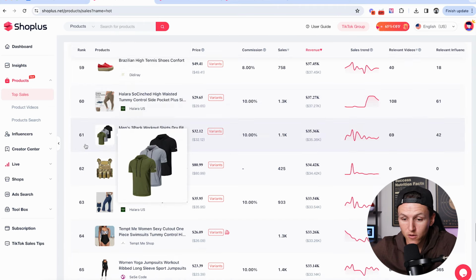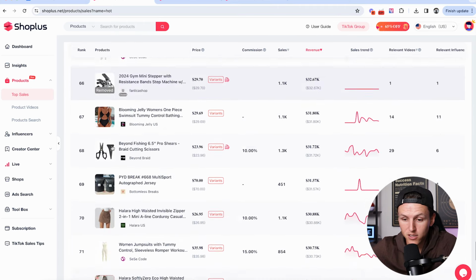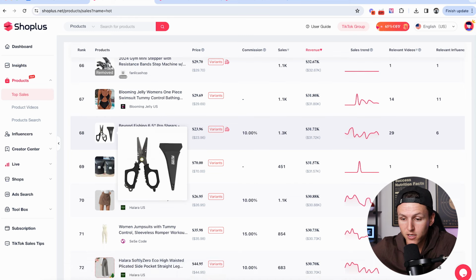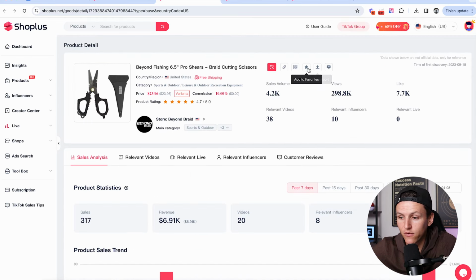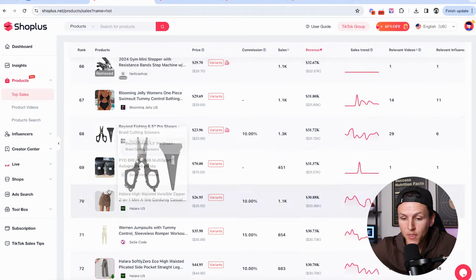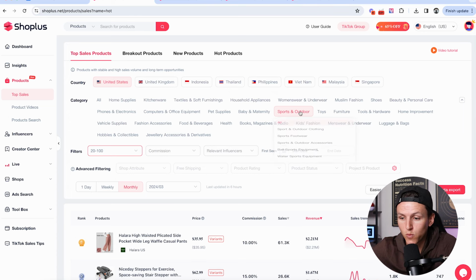And again, we've just scrolled and we've only gotten down to 61 products. And here's another one. We've got some fishing scissors, which is something that I love to do. And this would definitely be up my alley, selling a fishing type product. So this one right here, I definitely want to add to my favorites because I can definitely find a way to improve it or add some different features to the product and sell that. I mean, they're doing over 30K in the last 30 days, so they're doing $1,000 every single day with that product. So just like that, we found a few products in the sports and outdoors category.